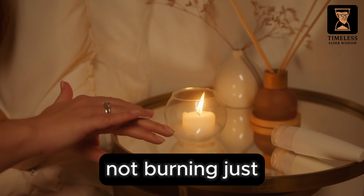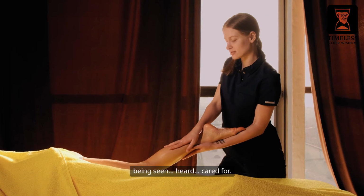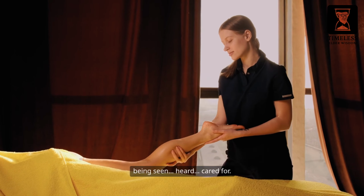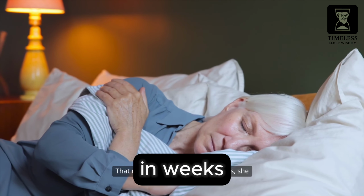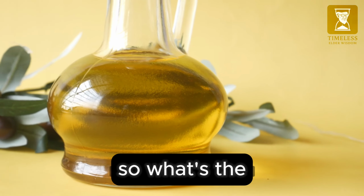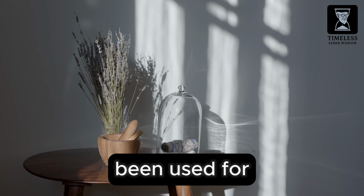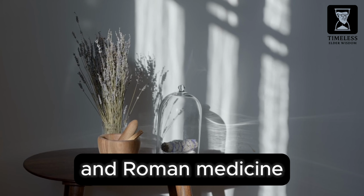Part 2. Discovering rosemary oil. Now, here's where Grace's story takes a surprising turn. It was an ordinary Tuesday afternoon. She wasn't searching for a miracle. She was simply reorganizing her spice cabinet, a task she hadn't done in years. That's when she found it.